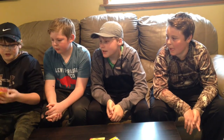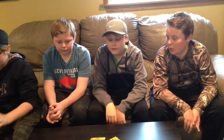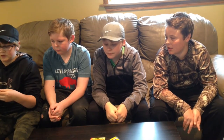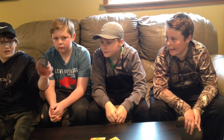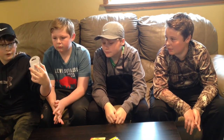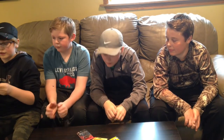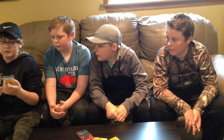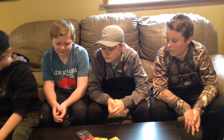70 cent bobbers. This is the size that we've been using for crappie and sunny stuff. And then I got a shaky head, 3-pack, 1/4 ounce hook. I already have a wacky rig tool, and I got some clear wacky O-rings, 25-pack.